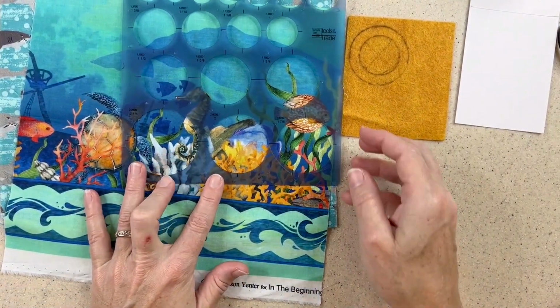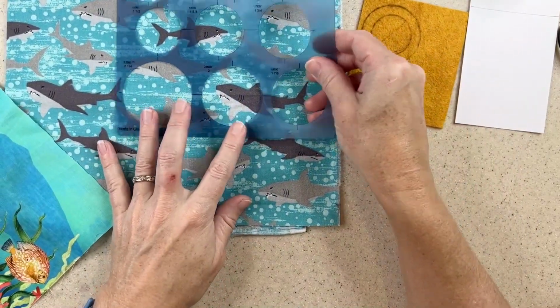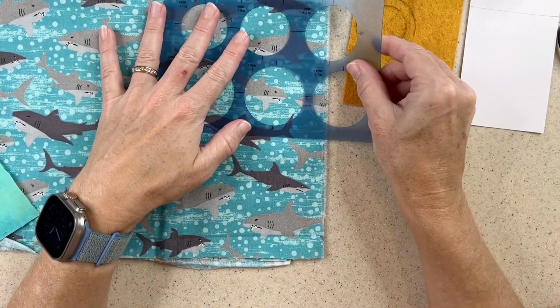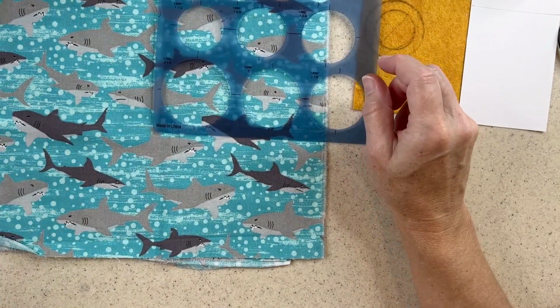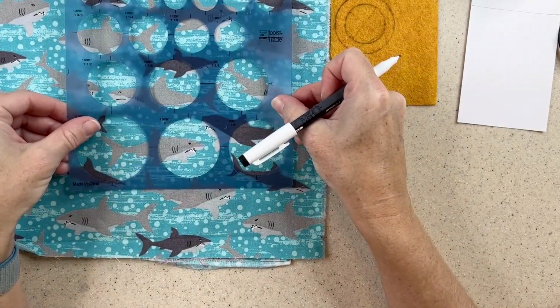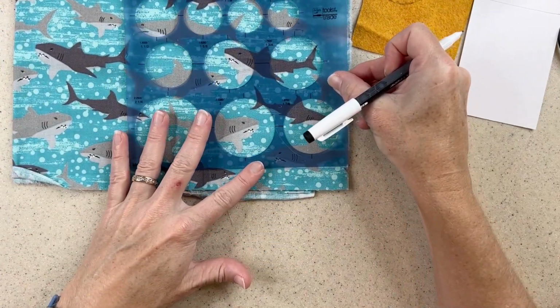So now with my 2-inch window, I can always just take a shark here. Oof. All right, so there are a lot of choices there. That's a pretty good one. I'll just trace around that so I have my options here. Well, that's a good one too. Oof. Decisions. I think I'll stick with this guy here.